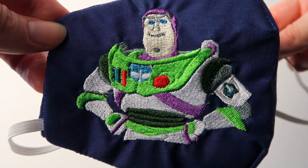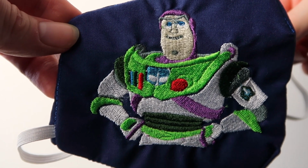We'll see. But you can customise them completely to your own taste. You can choose the colour of the fabric, and then you can also choose what you would like embroidered on them. We just saw these embroidery designs from Etsy, but you can choose any. You can choose Disney, Marvel. I saw some football ones. I think I saw a unicorn one. Literally anything you want, just as long as it has an embroidery design, and then they can put it on the mask for you.